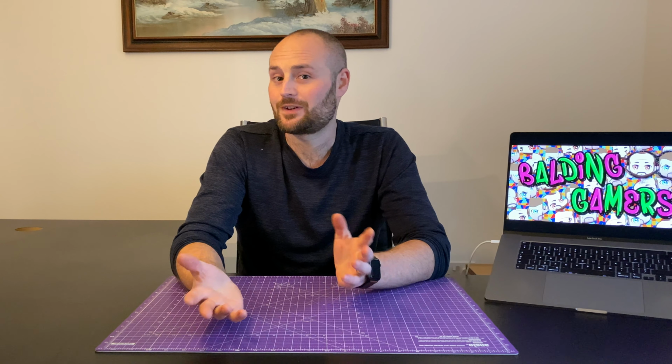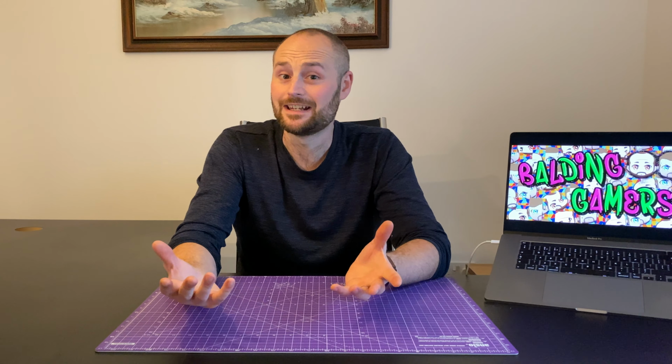The new iMacs also have the T2 chip in there as well, which will help handle some of the video quality as well, so that's a really nice little pairing.